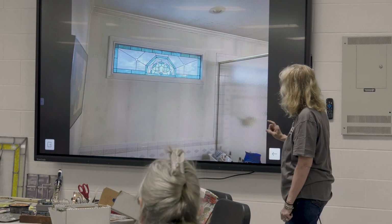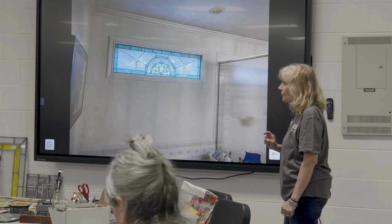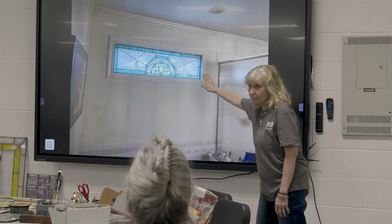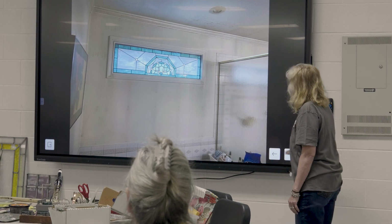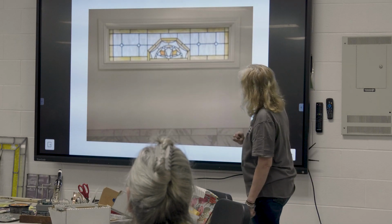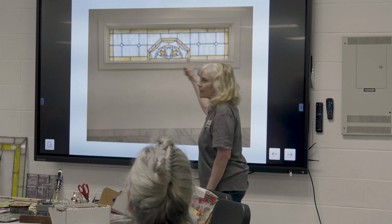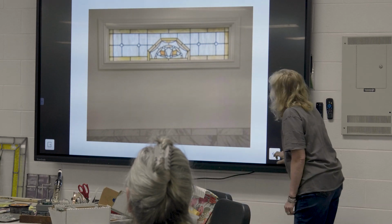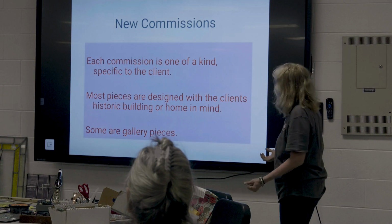This is one I just did. This was a fire in Carmel, Indiana. The house was burnt down. All she had was 1 shot. Oh, that's fuzzy. She just sent me this, but she wanted different colors, but same kind of thing. And all I did was do it from a photograph.